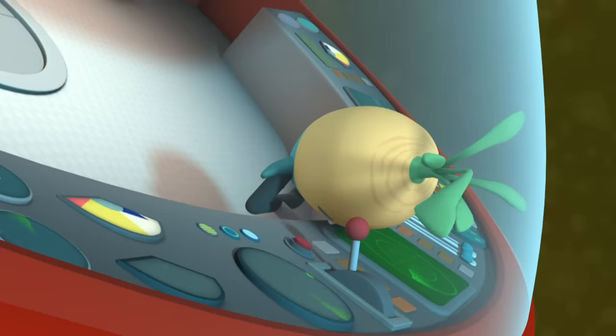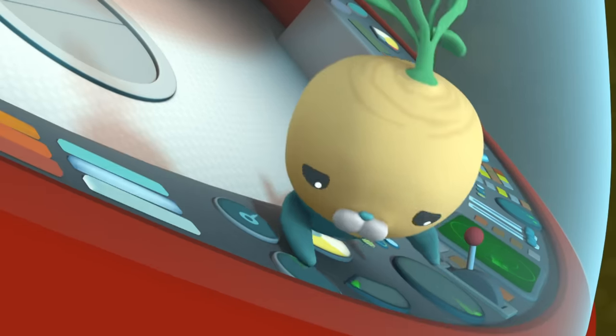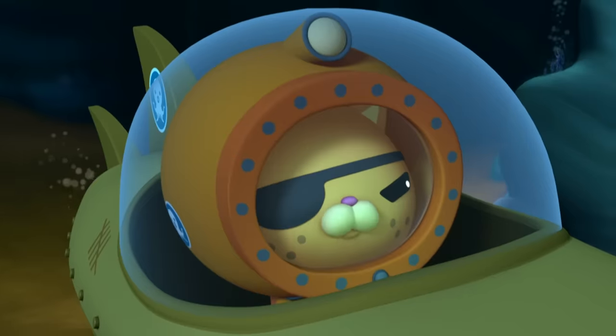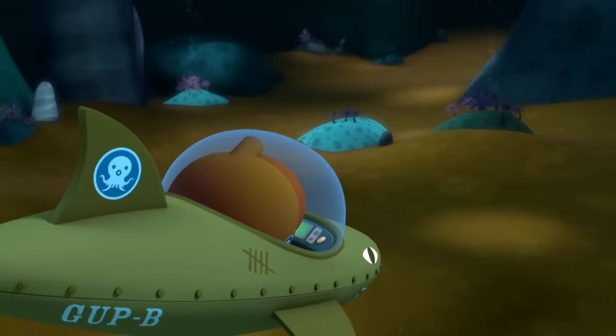Tunip! Where are you, matey? Kwazii? Tunip! I can hear you, but I can't see you! Kwazii! He must be buried in the mud. But there's a lot of mud down here.